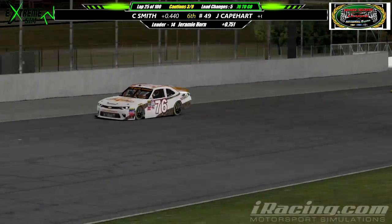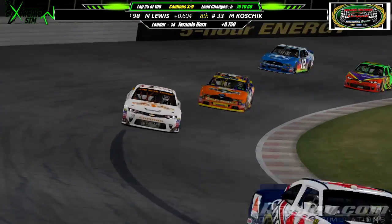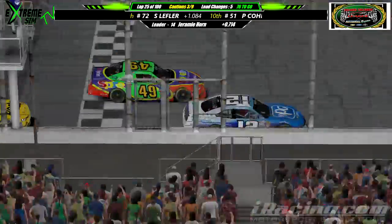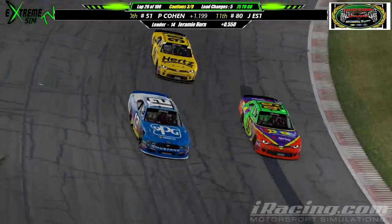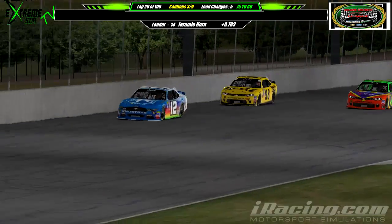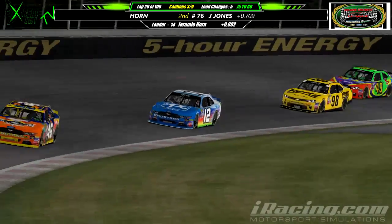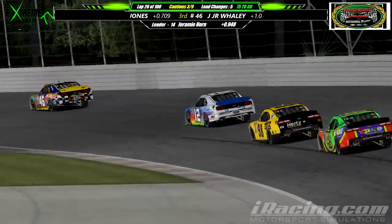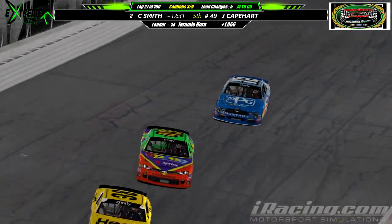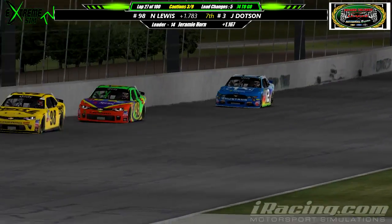Look at Charles now. Looks like he's going to have heat there for that 4th position. He's going to have James Capehart in that number 49 machine underneath him, Noah Lewis right there in the 98. That's all a battle for 4th, 5th, and 6th. Charles holding his own on the outside. Oh, the 12 machine getting a little bit loose out of corner number 2 now. Look at the 46 machine up there as well, that's Jim Whaley Jr. Looks like Charles is just going to let those two by. He let Noah and James work their way by the 49 and 98, so that'll drop Charles back to the 6th position.